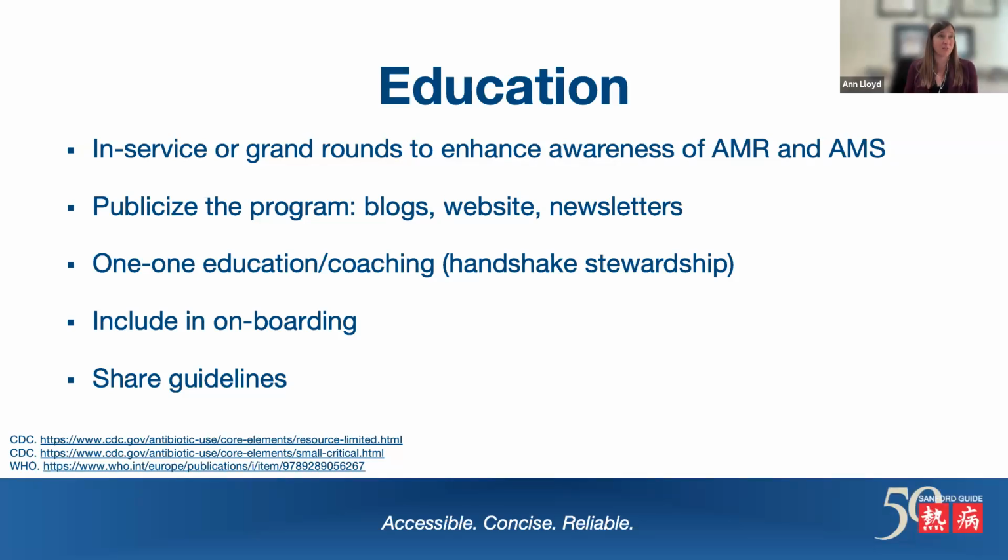You can also publicize the program, whether that's through email or blogs on your website or through newsletters. We know that one of the best ways to elicit change is one-on-one education or coaching. Oftentimes you'll see this referred to in the literature as handshake stewardship. So approaching your colleagues and talking to them about an individual patient case and the antimicrobial prescribing choices that were made for an individual patient is a great, effective education tool.